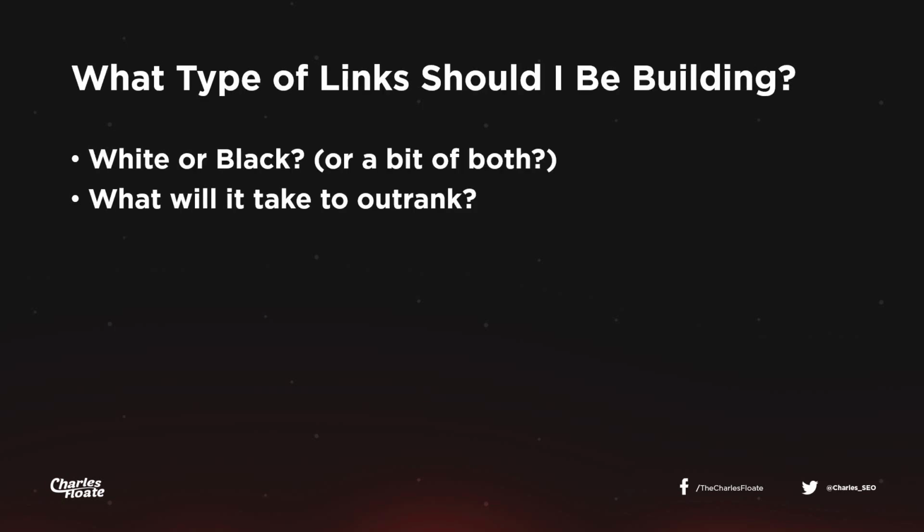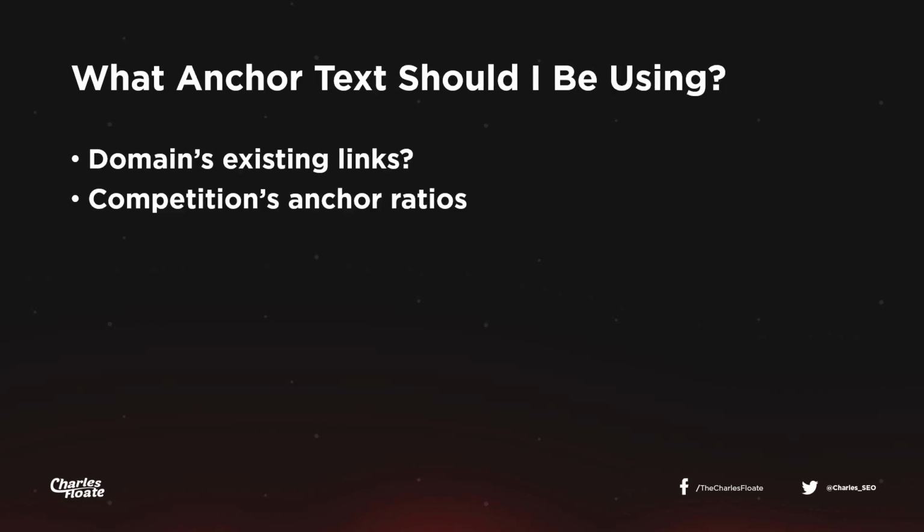Do you need to build white hat backlinks? Do you need to build black hat backlinks, or maybe a bit of both? Is this a client website? Is it an e-commerce website that you own? Is it an affiliate website? What kind of links are your competitors using, and what will it take to outrank those competitors? As well as, what anchor text should you be using?